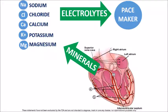The first coming from the heart itself. The heart is a pacemaker. It has the ability to contract on its own. Like any machine, it requires electrical energy to function. This electrical energy comes in the form of electrolytes. Electrolytes are minerals that conduct electricity when dissolved in blood or bodily fluids. These electrolytes include sodium, chloride, calcium, potassium, and even magnesium. Again, sodium and chloride make up salt, which helps in the proper functioning of the heart.